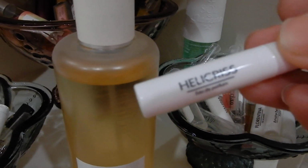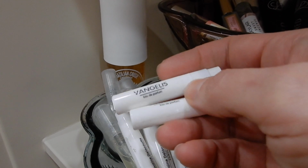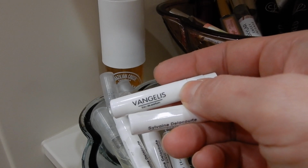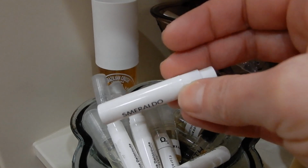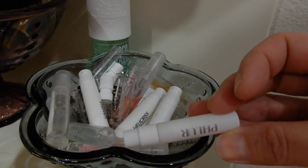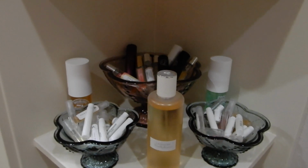This is actually one of their florals. This is from their floral sampler pack. But there's other ones like, is this one? Vangelis, I think that is a vanilla. That's a floral. I think I may have actually gone through most of my samples. I don't know why I'm spending so much time on this. Sorry. Anyway, doesn't matter.